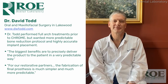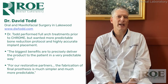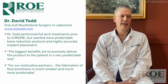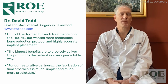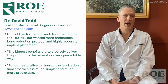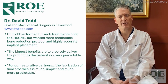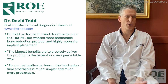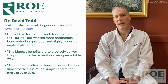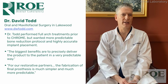And what has been the biggest benefit, Dr. Todd, of utilizing CHROME in your practice? I think the biggest benefits are to precisely deliver the product to the patient in a very predictable way. So the case is digitally planned, the bone reduction is digitally planned. We can deliver a temporary prosthesis in a very predictable way so that the occlusion, the tooth display, the vertical dimension is all predetermined, and we have a very strong temporary for the patient. So the predictability is very great.